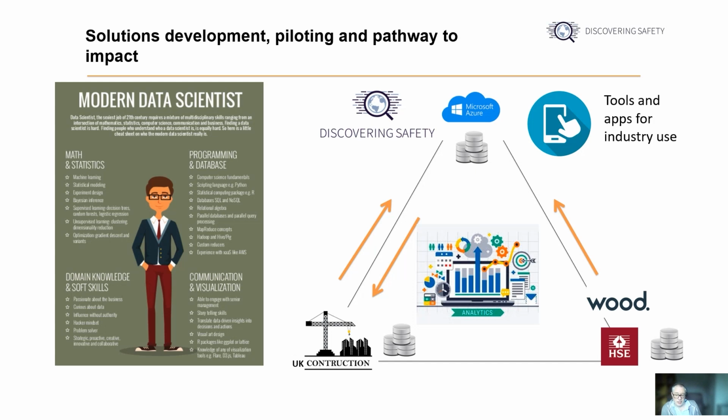The Leading Indicators project is looking to take the early steps needed to make all of this happen.